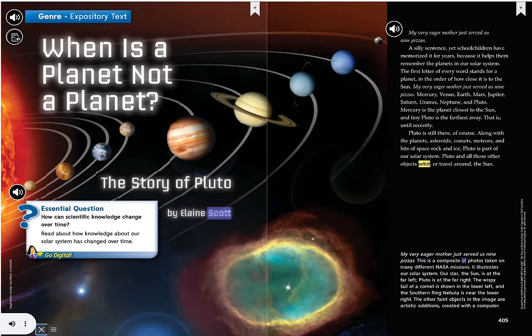This is a composite of photos taken on many different NASA missions. It illustrates our solar system. The wispy tail of a comet is shown in the lower left, and the Southern Ring Nebula is near the lower right. The other faint objects in the image are artistic additions, created with a computer.